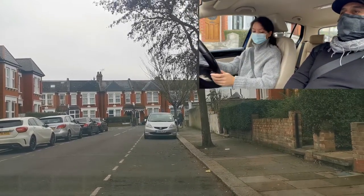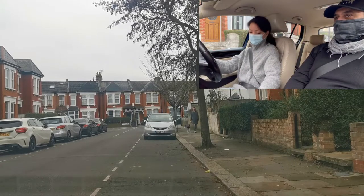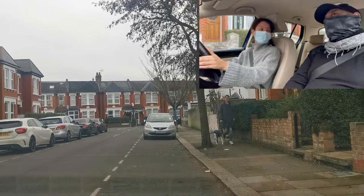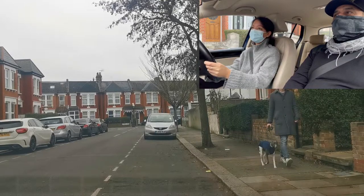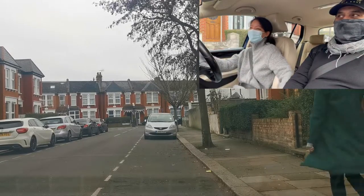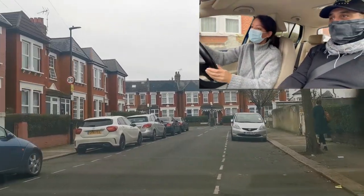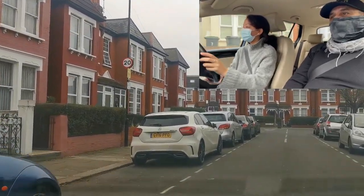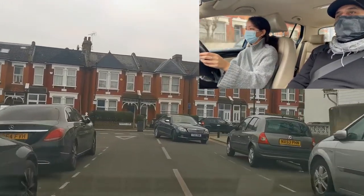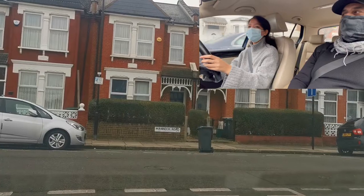Thank you. Okay. And drive on when you're ready, please. And at the end of the road, we're turning left. Okay. Thank you. Just be this one. Relax. End of the road, turn left, please. That's fine, don't worry. It's okay, just relax. That's it.